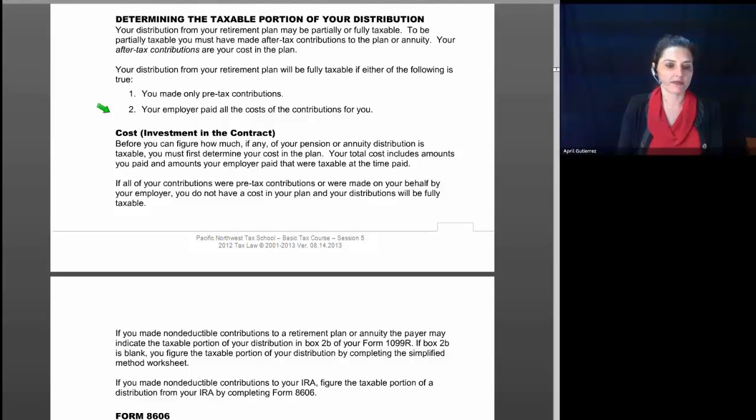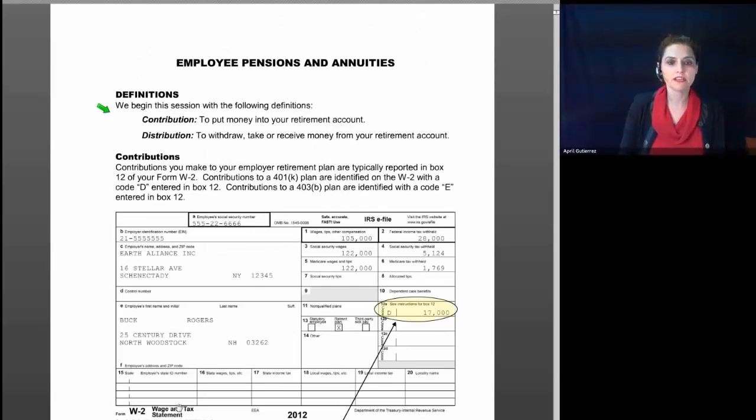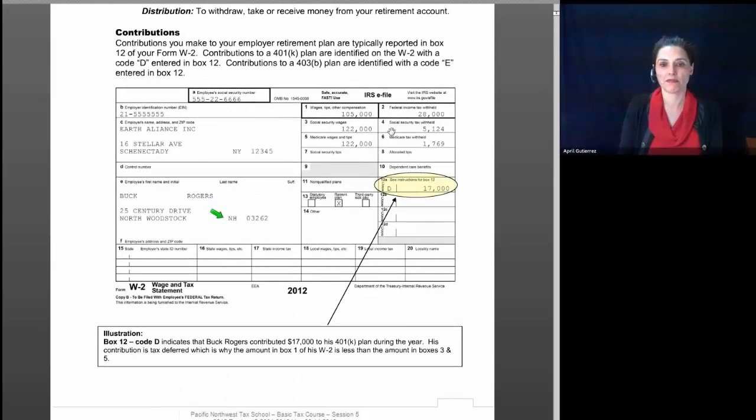So if we go back up to page 2 of the manual and look at this W-2 where we show a contribution being made for Buck Rogers, we can see here that the entire contribution has been deducted from his income. That means he has zero cost in this plan. And that's the way it is for most employees, zero cost.